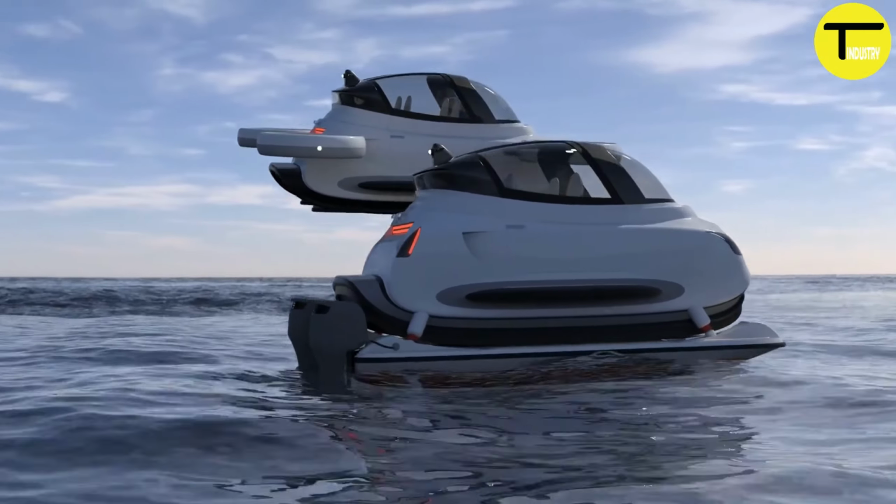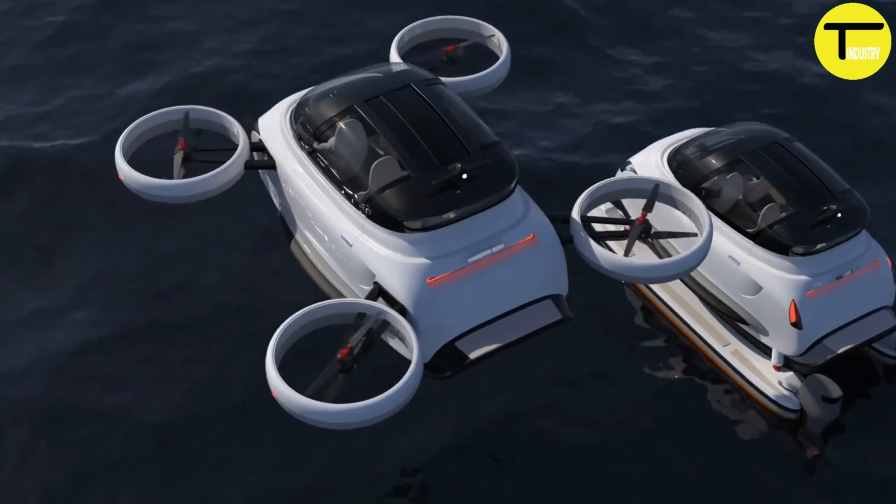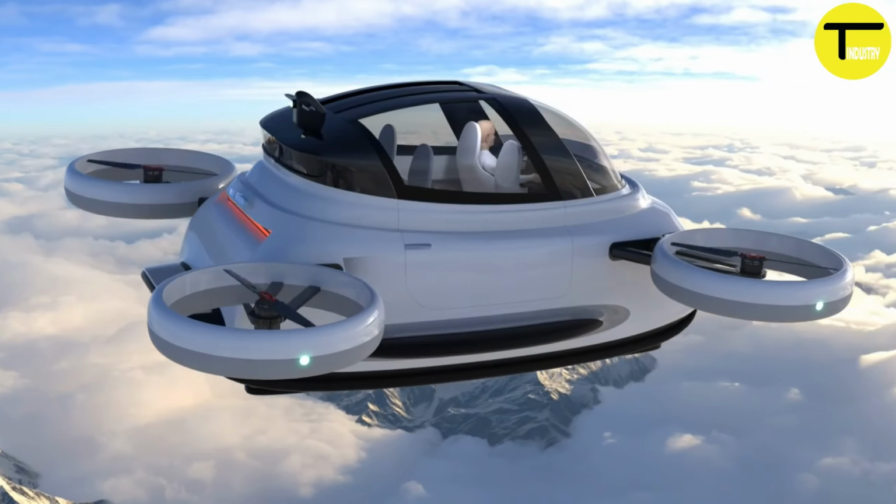Want a snowmobile? No problem. A catamaran? That too. It can become whatever you need. The idea is simple. One base, many possibilities.